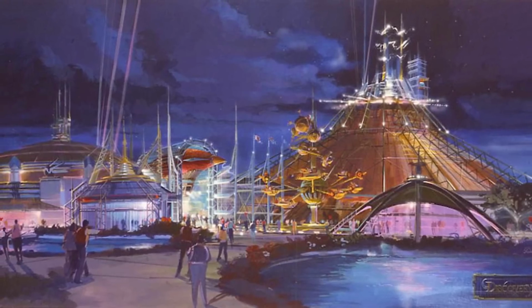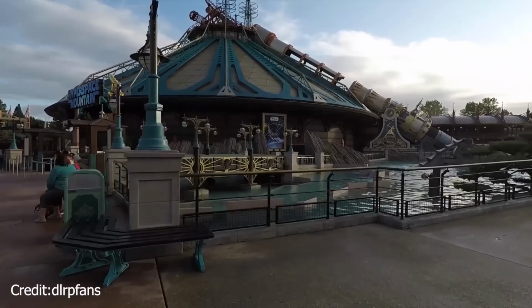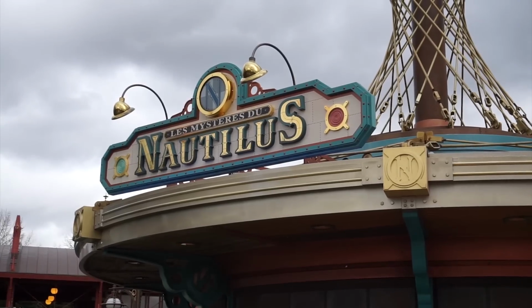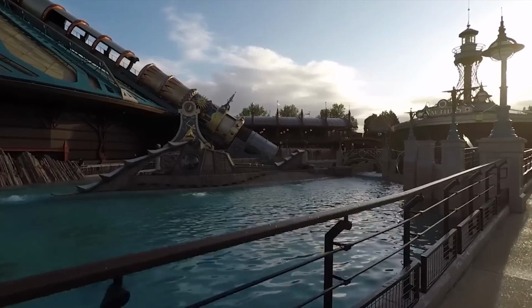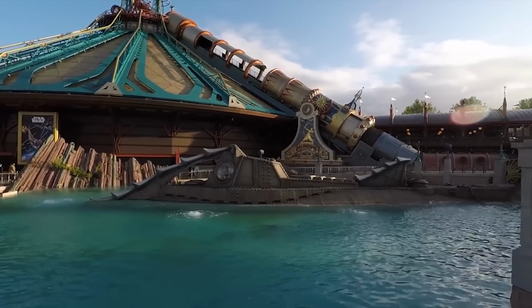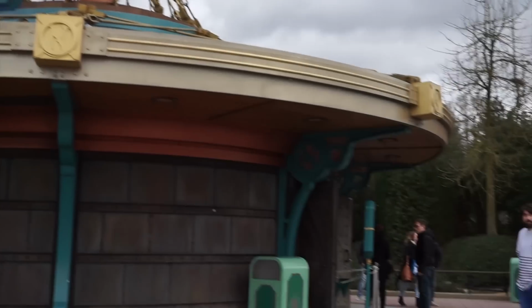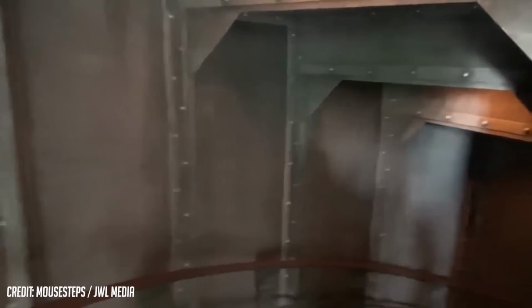This land has many attractions, but there's one unique attraction that we can't find in any other Disney park around the world: the Mysteries of the Nautilus. This underrated attraction can be found in the Discovery Land Lagoon. Just before entering the attraction, we see the Nautilus in its full glory, giving the illusion that we're about to enter as soon as we go down the spiral stairs.